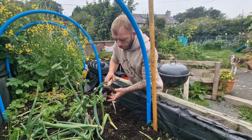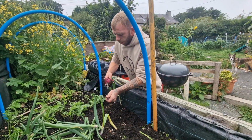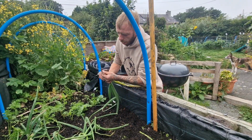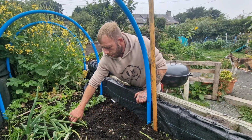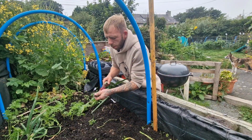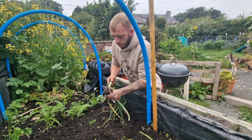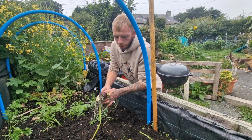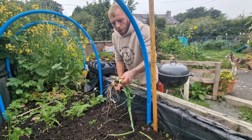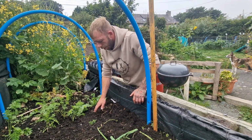Red onions seem to have done very well in here though. So, one thing at least. No signs of any rot or anything like that. There's quite a few small ones, but I don't mind them small. There's a bit more taste to them like that. And these white ones we'll just use as green onions. I'll leave the rest of them in.